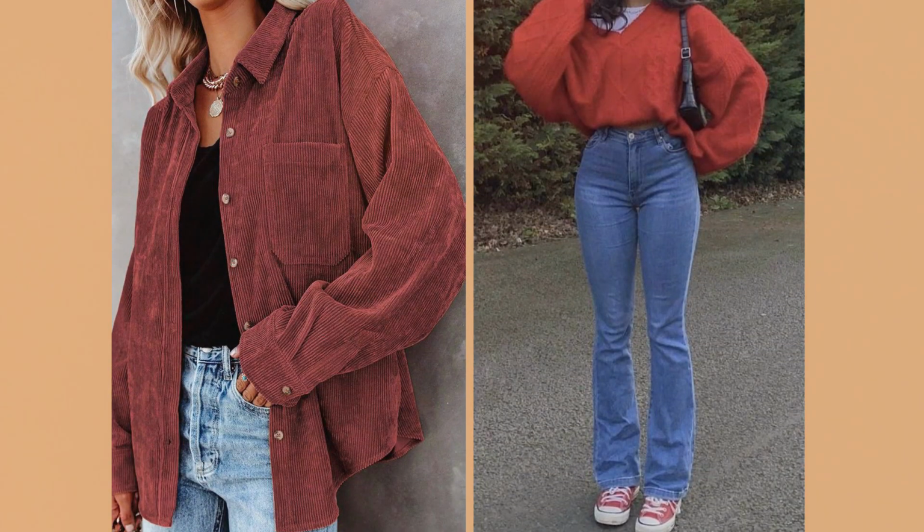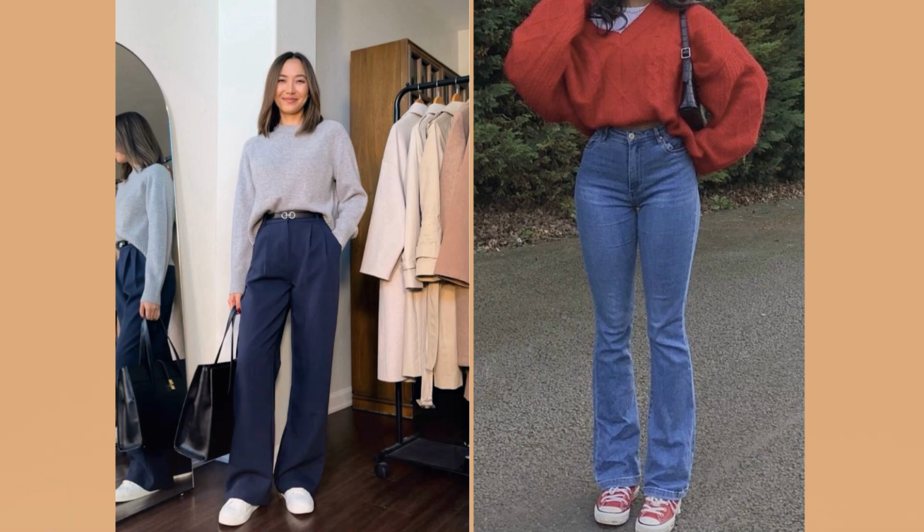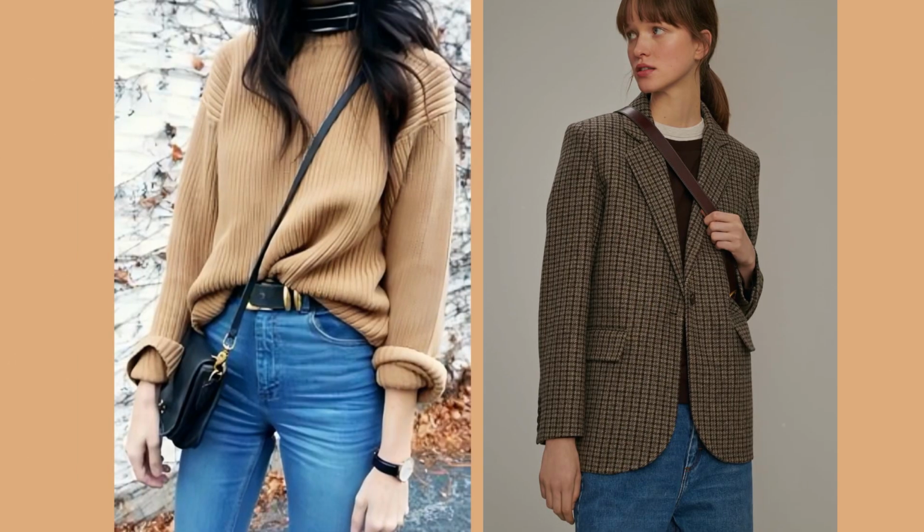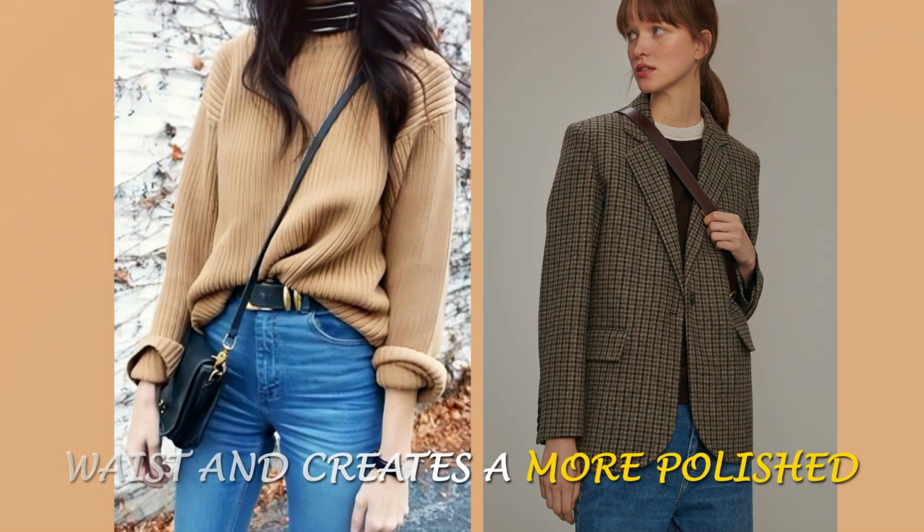Pair oversized tops with slim-fitting bottoms like skinny jeans or tailored pants to create balance. Try half-tucking your sweater or layering it with a structured jacket. This adds definition to your waist and creates a more polished, proportional look.